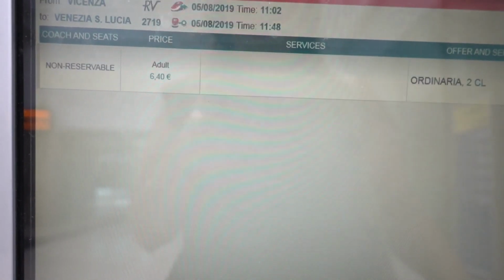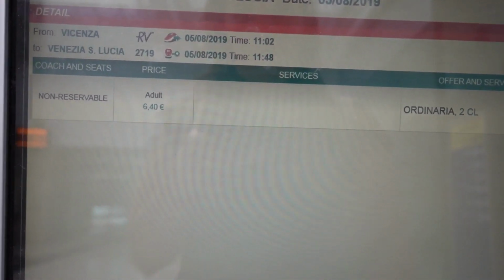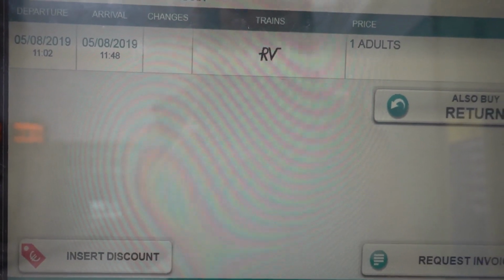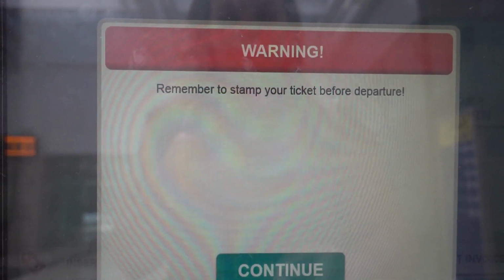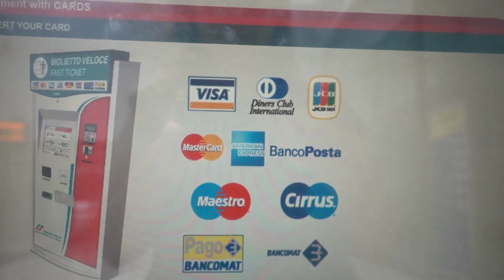And this screen is the one I always take a photo of, because in that details section, it has the train number. So take a photo of that with your phone so that once you get your ticket, you can find that train on the screen, because it won't come out on the ticket. Then you just go through the next couple of steps. It's going to remind you to stamp it. We'll go through that in a second. Then you just pay, cash or card, whatever you're doing.